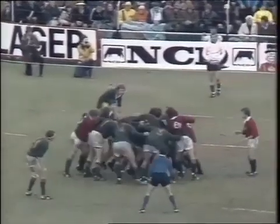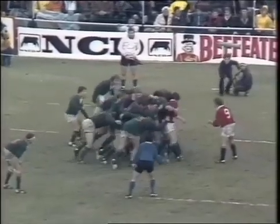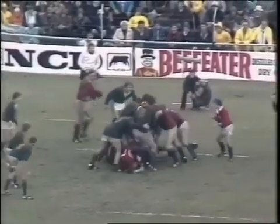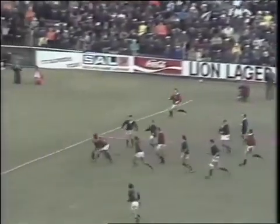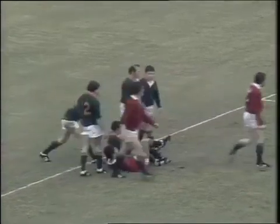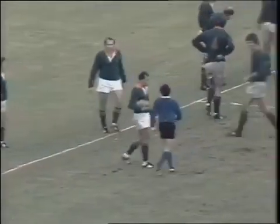O'Driscoll working it out well there. Peter Wheeler. Colm Tucker climbing in. Patterson, Campbell with a lovely little jink and the hoist. Difficult situation for Carel du Plessis, and Casey Pienaar, beautiful catch under pressure. Great work by the Springbok fullback. Brilliant piece of rugby by Casey.